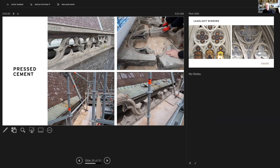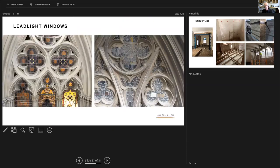As I say, this is precast material put in the 30s to replace the original sandstone rather than carving sandstone, which we couldn't afford. We in fact reconstructed the recast material, the cast stone material, so that the building remains this layered building, which is very much part of its conservation state, if you will, its heritage state.